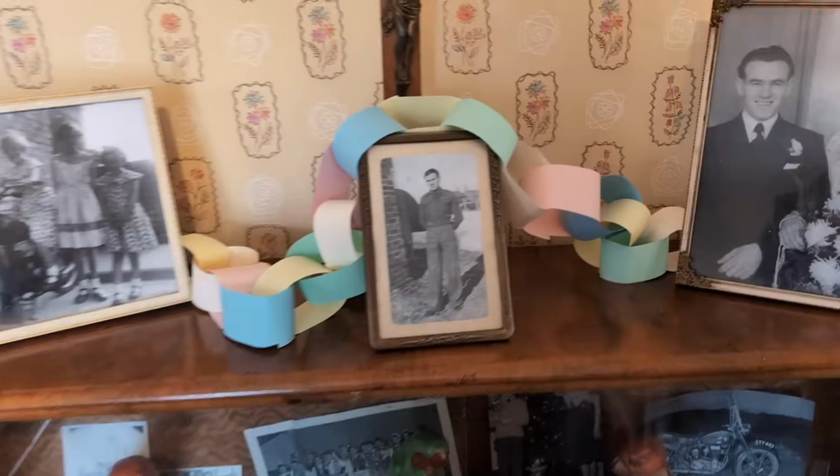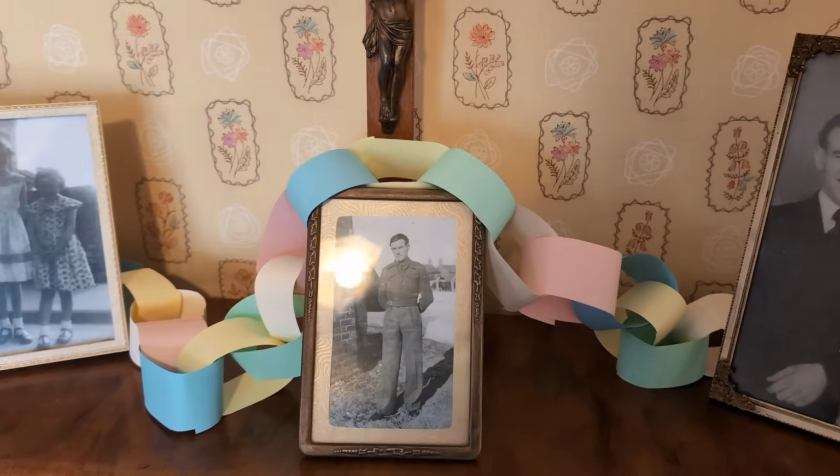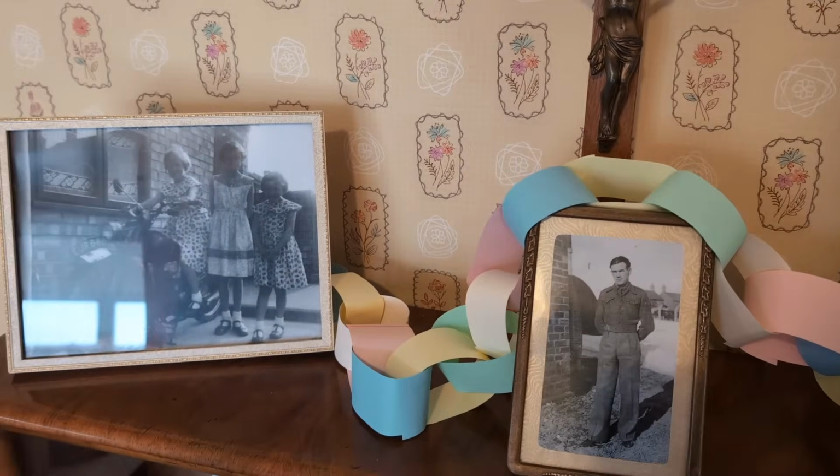Traditional crepe paper decorations were laid out to be made on the table, whilst more paper chains were decorating the sideboard and the mirror.